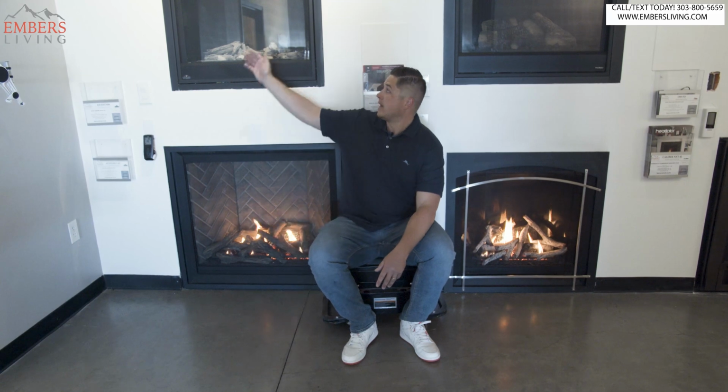So these are like our builder units up here. This is like what contractors or tract homes would buy. They buy these by the hundreds. So it's a step up from these guys, but you're not going crazy or breaking the bank. That's why they sell so well, they're very, very reasonably priced. They're not the cheapest fireplace we sell, but they're certainly nowhere close to the most expensive. So I think you get the most amount of features for your buck, if that makes sense.